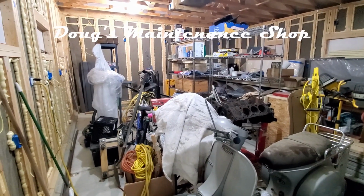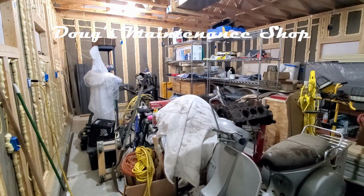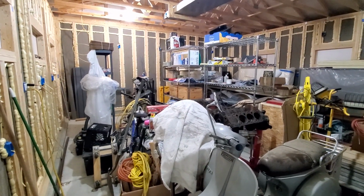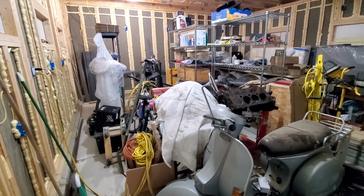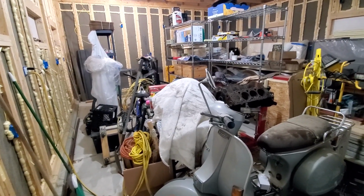So some of you might have wondered exactly what's in the garage. So here's a close-up before I start really getting some of this stuff either sold, moved out of here, both, or just general cleaned out. Unfortunately, a lot of the stuff I actually need, but there are some things that are in the way.